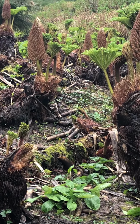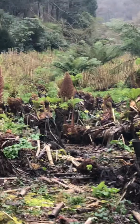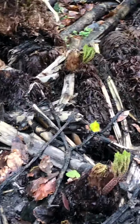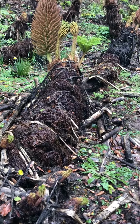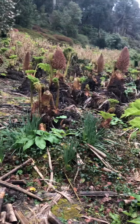The robins are loving it. I don't know if you can see them. See one there. Oh, there he goes. Loads of robins down here. I think they're loving all the decomposing piles of leaves, and there's obviously lots of worms in there for them, and bugs.